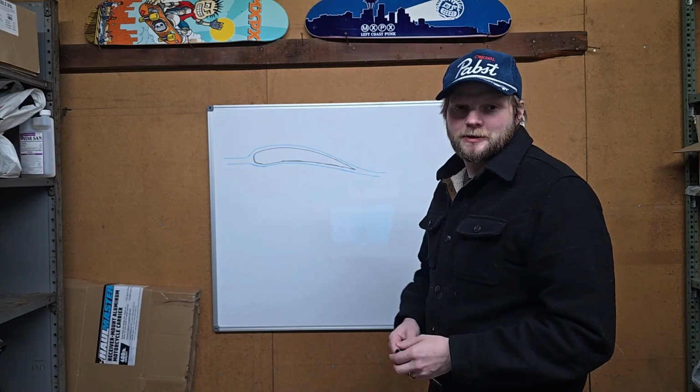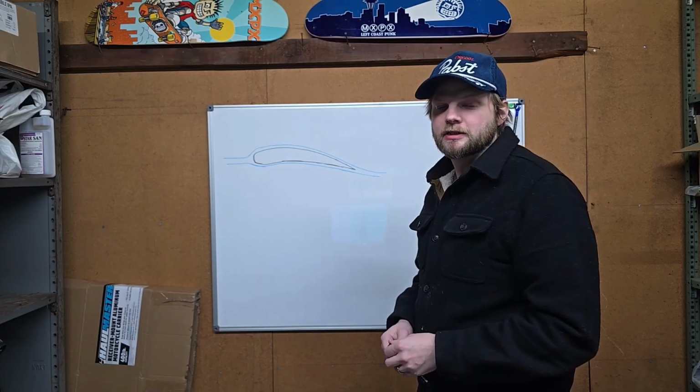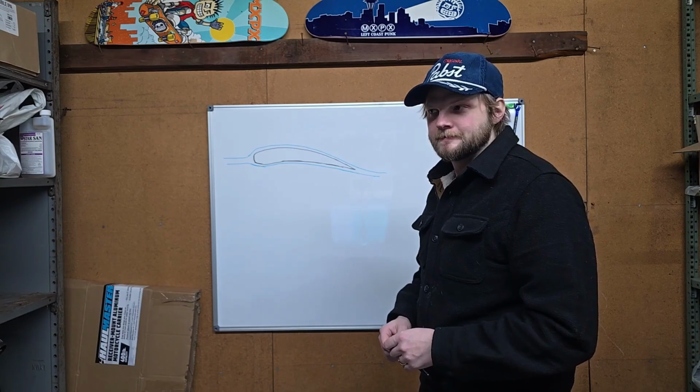The diving problem is a bit more complicated. This is the first time humans experience a phenomenon known as Mach tuck. To explain Mach tuck, it's going to be useful to explain how lift works. And to explain how lift works, there's two things to know. One, according to NASA, the real details of how an object generates lift are very complex and do not lend themselves to simplification. I'm going to do it anyway.